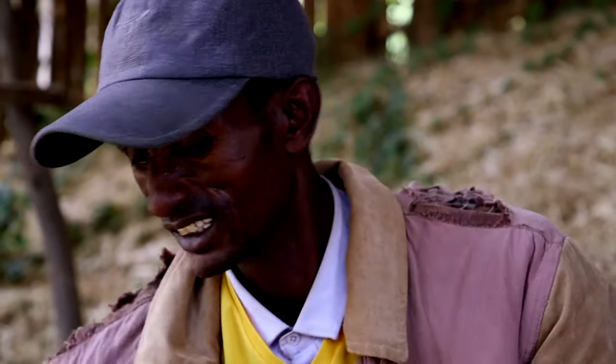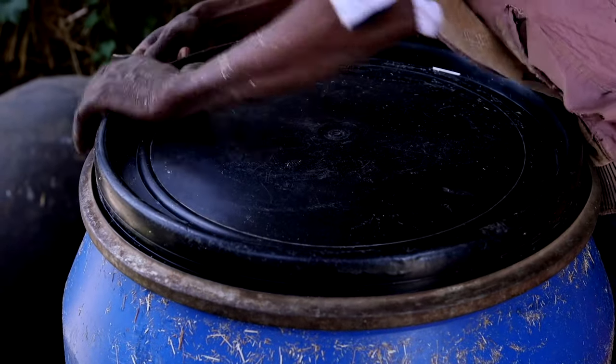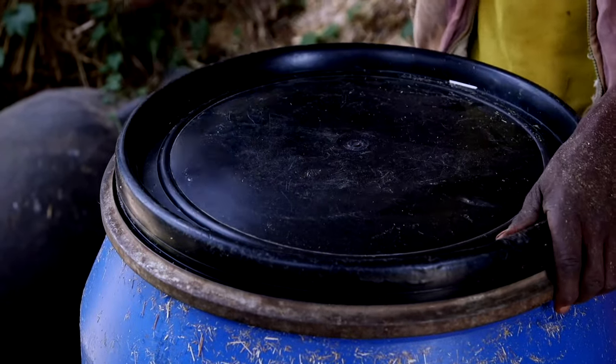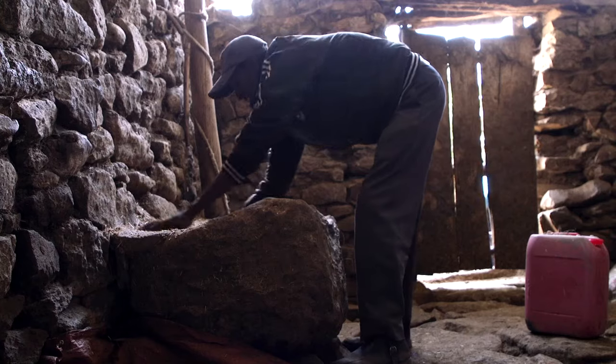Once finished, he closes the lid tightly to avoid any air pockets. After 2 days, the treated crop residue is ready to be fed to the livestock.